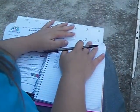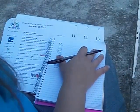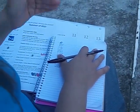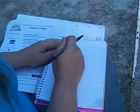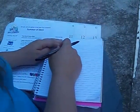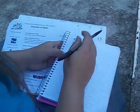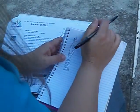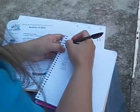Normally when I do this I just sit down at the computer and use the Google Calendar, but I don't really use the Google Calendar. I've tried. I'm just not that. I'm at the computer a lot, let me just say that, and I like to do things away from the computer every once in a while. But I will look at the calendar to get the dates down. So today is actually Thursday, the 4th of June.